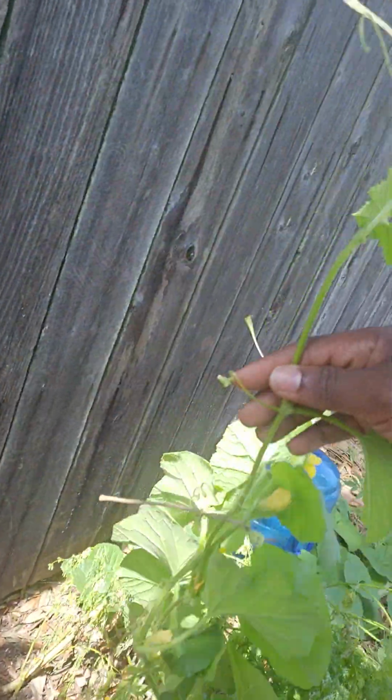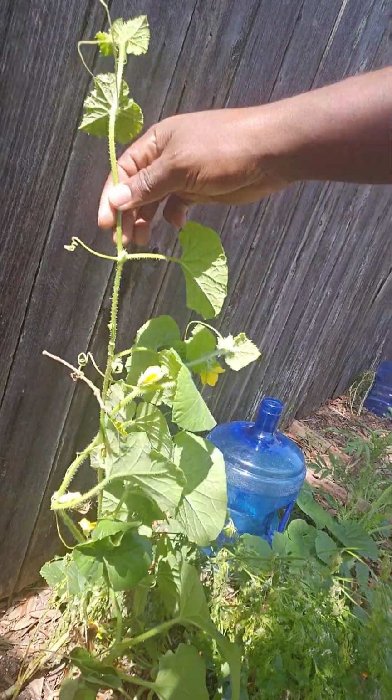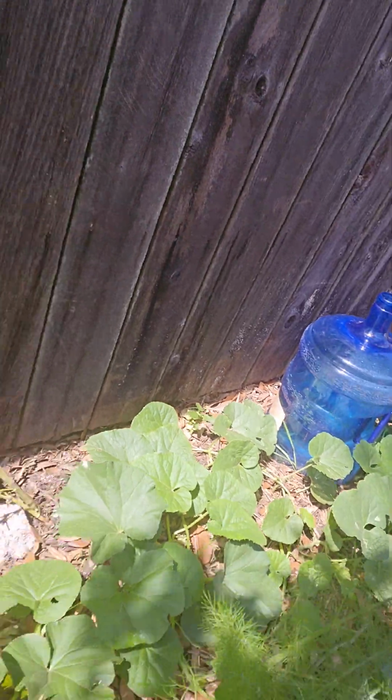They go good on salads, and it's supposed to be a natural breath mint. So that's always good. You can add it in your water, and it'll be a natural breath mint, like peppermint. And move that out of the way so we can see what's going on with the cantaloupe.